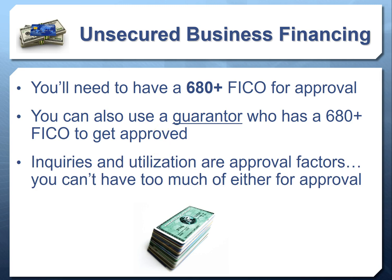Inquiries and utilization are approval factors. You can't have too many of either. They don't want to see that you have too many inquiries or too high of utilization. And again, we're going to talk about how you can get pre-approved or get approved immediately for this program as we dive in and talk a little bit more about it in video 3.